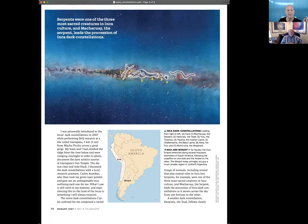Here are the figures in Jessica's painting, and also a great shout out here to the Sky and Telescope Art Department, as the figures that they drew on the painting are better than mine. Of course, this is all marching across the sky from left to right. So the lead creature is on the right, number one, which is Machiquai the serpent, followed by Hanpatu the toad, number two, and then what we think of as the coal sack they called Utu with a tinamou, which is a bird in South America.